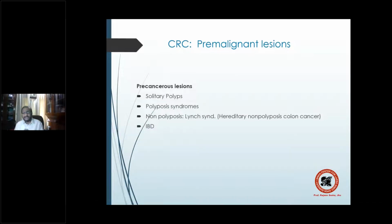So what are the pre-malignant lesions? Number one, we already said polyps, either solitary or multiple, like in a polyposis syndrome. In the non-polyposis category, the pre-malignant condition we talked about last time was the hereditary non-polyposis colonic cancer syndrome, that is the Lynch syndrome, and of course the IBDs, which are important pre-cancerous lesions.